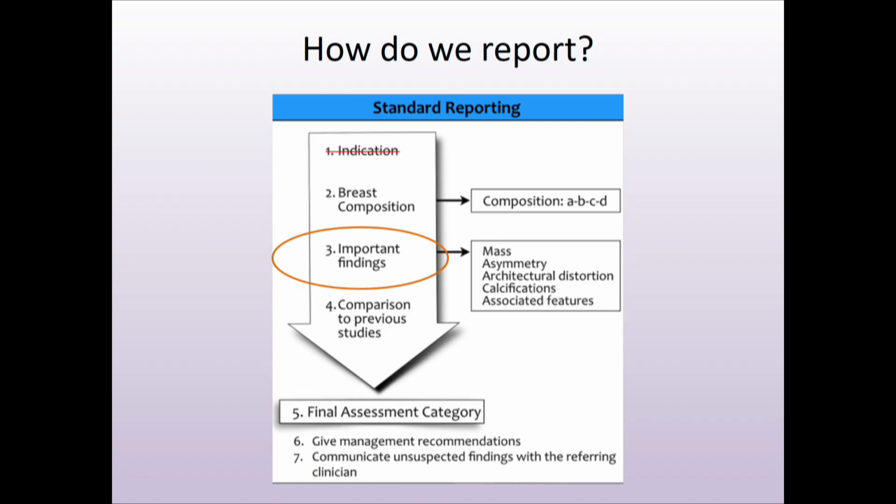The second thing we look at are the important findings, obviously. Do we see a mass? Do we see something like asymmetry, architectural distortion, calcification? Do we see associated features like nipple retraction or skin thickening in the breast? And if we can, compare it to previous images and reports that we have of the woman.